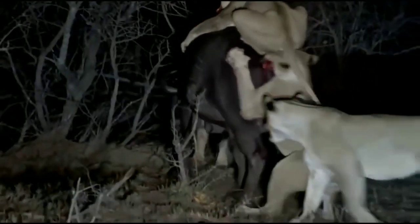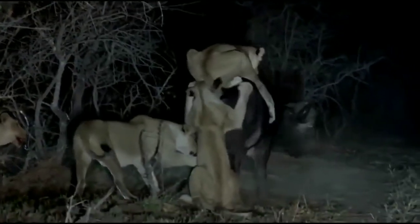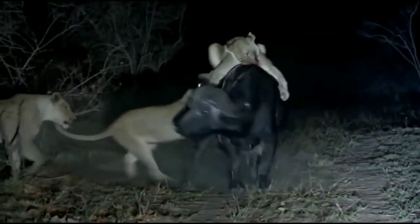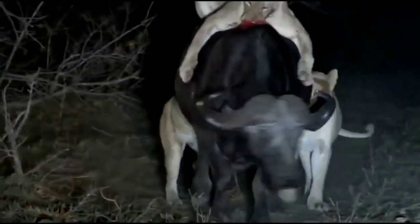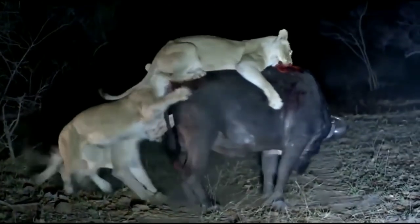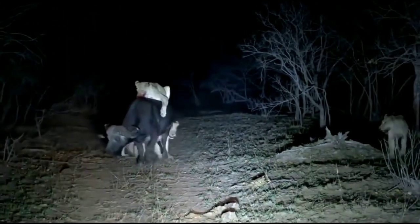Look at that. Isn't this just absolutely amazing? Now, a buffalo bull like that can weigh 1,500 pounds. Each lioness probably only weighs around 300 pounds. See, they're going for those Achilles tendons. They're desperately trying to get this buffalo down. Once he's on the ground, it's going to be much easier for them to get in and around that mouth safely.